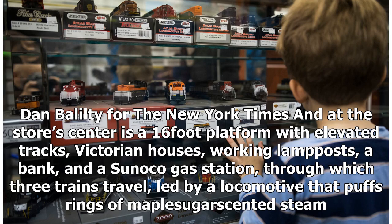At the store's center is a 16-foot platform with elevated tracks, Victorian houses, working lampposts, a bank, and a Sunoco gas station, through which 3 trains travel, led by a locomotive that puffs rings of maple sugar-scented steam.